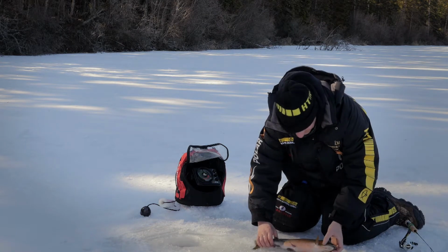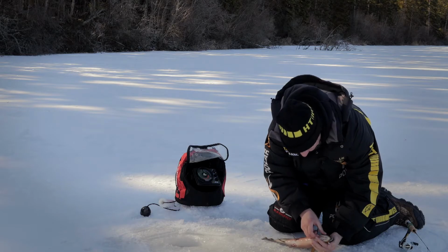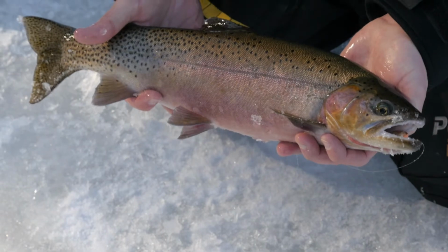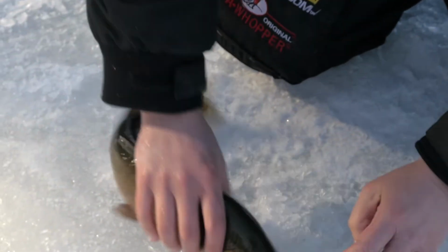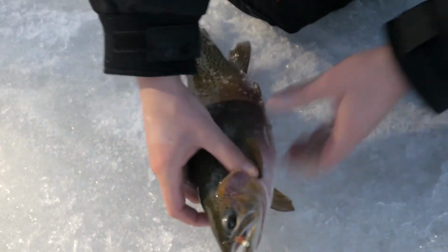We just nailed a really nice size cutthroat here. These fish are feeding on a lot of insects, insect larvae, and it's just amazing to see them so well conditioned. Wide tail, and just look at the size of the head on that. That is a beautiful, beautiful cutthroat trout. And you start catching them on this light tackle, you really, really, really have your hands full.